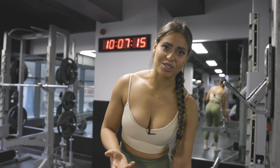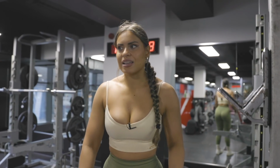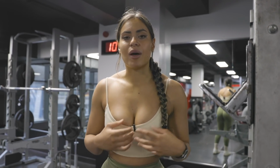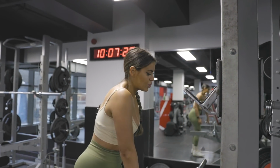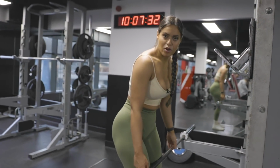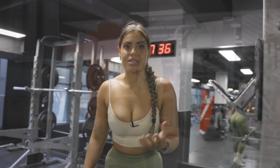Obviously you want to challenge yourself, because if you're training your back and using mini weights, you won't even feel the exercise. So yes, you want to challenge yourself, but prioritize your form. You don't want to pack a lot of weight and then not even be able to go through the range of motion, because it's just a waste of time. You could also injure yourself.